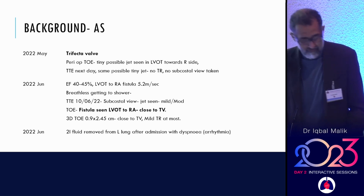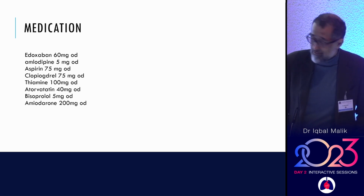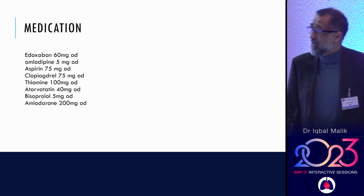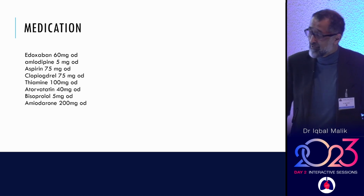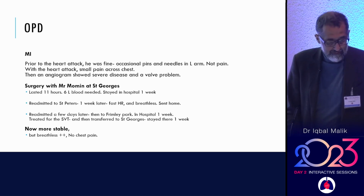So he had a bit of fluid taken out of his lung as well. And he's on anticoagulation, dual antiplatelet, as he had an acute coronary syndrome. He's on amiodarone to control his heart rhythm. He's on a bit of beta blocker. So he's just not feeling quite right.